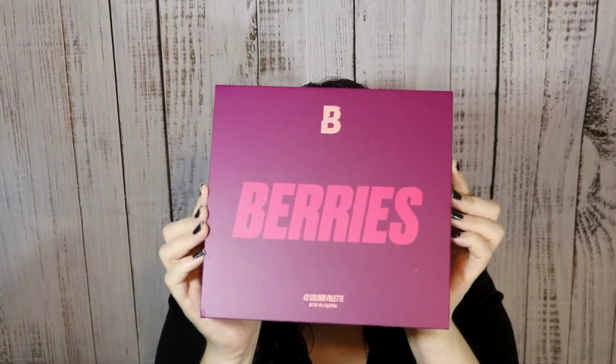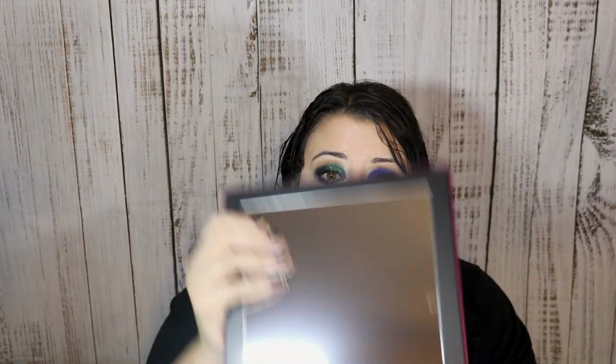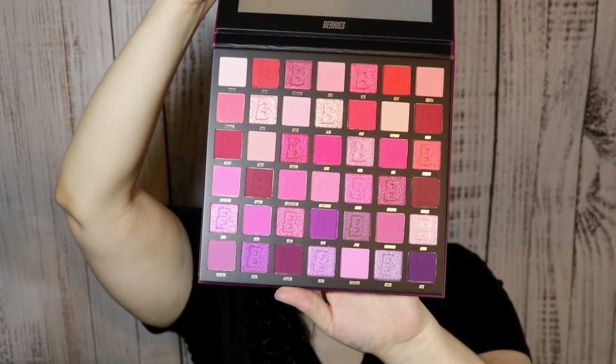And last but not least, I own the 16 pan palette, but they came out with a 42 pan palette in the Berries line. And of course, I had to get it. I love pinks, purples, reds, everything that this palette is, I love.